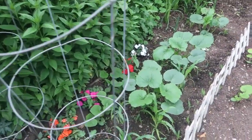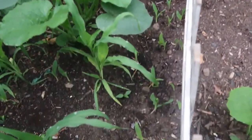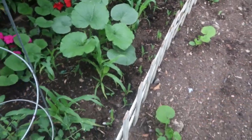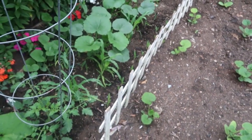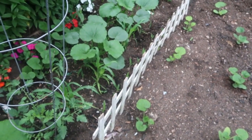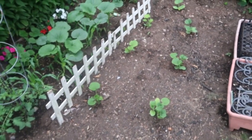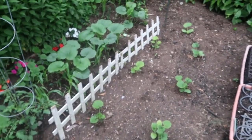And then I seeded out some more corn. They are coming up now. Now this corn, the new corn, is from seeds that I saved last year, of corn that I'd grown last year in the garden. And then I planted out some more patty pan and other winter squash here. We're going to have a lot of squash.